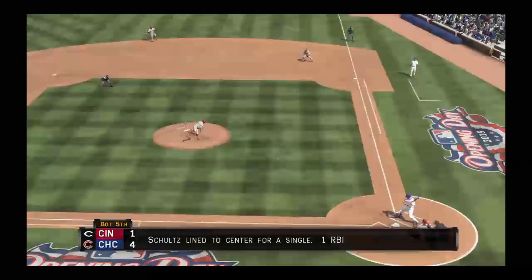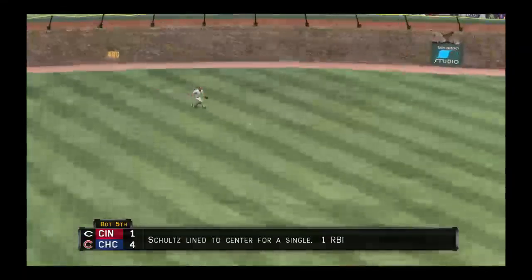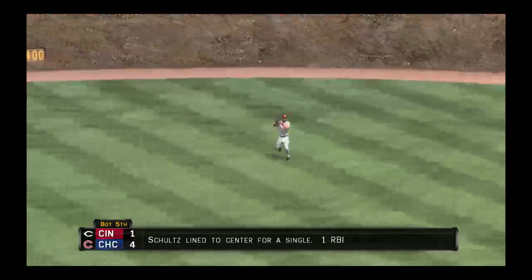For the Reds, 4 runs, 7 hits, 1 error. They left 9 men on base. Time of the ball game, 3 hours and 21 minutes.